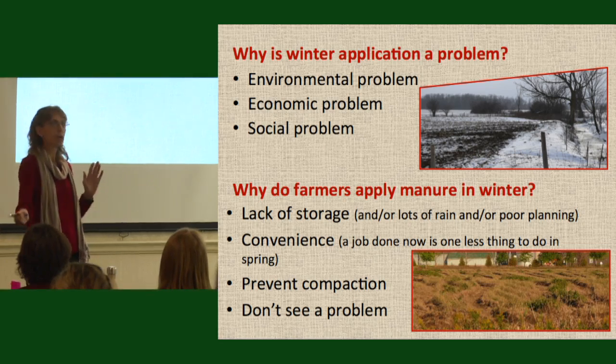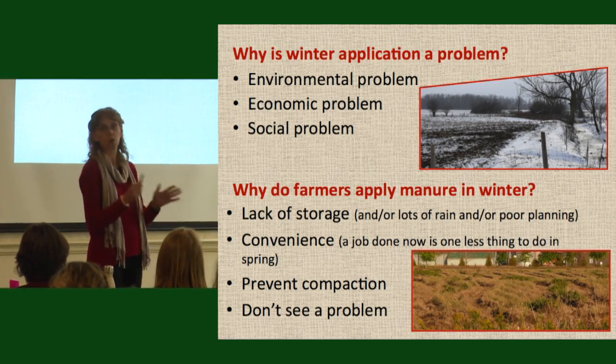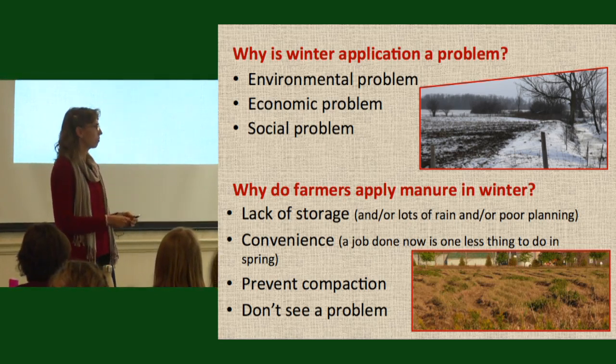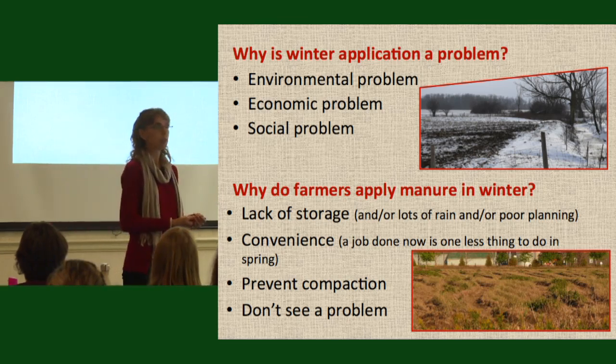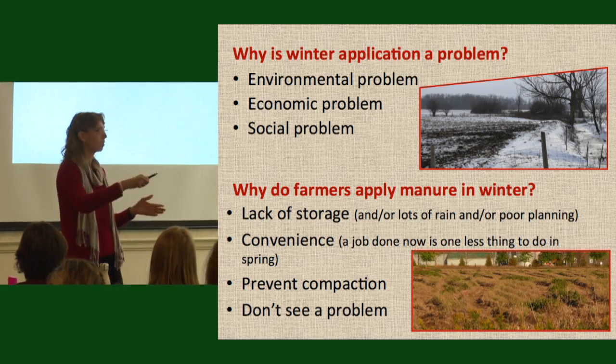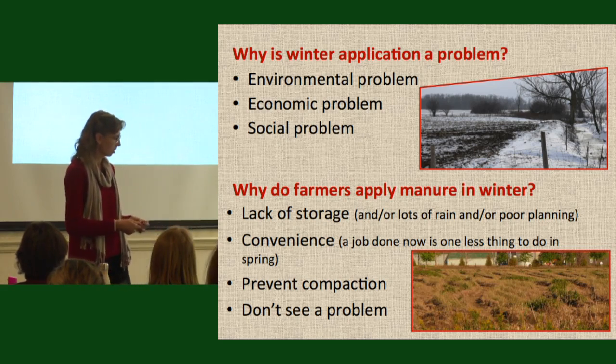And it might be done under all the right conditions and there might be no environmental issues, or there might be, but they don't get that. They just see dirty snow. And sometimes dirty snow might just be wind erosion on top of snow that looks like manure. Sometimes it's hard to tell. But dirty snow is something we don't like.